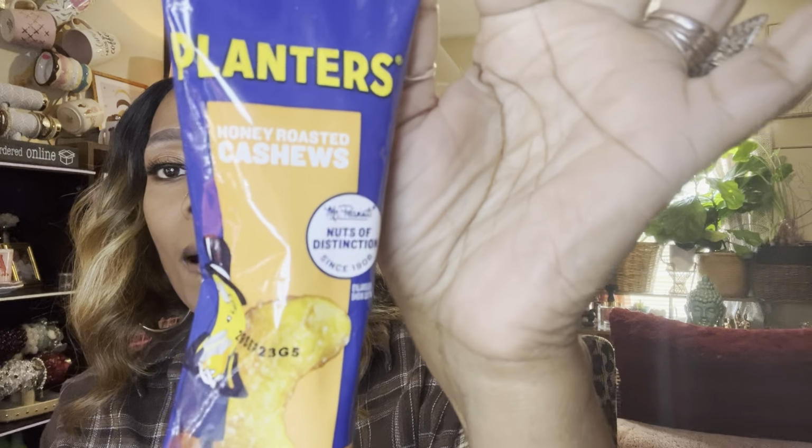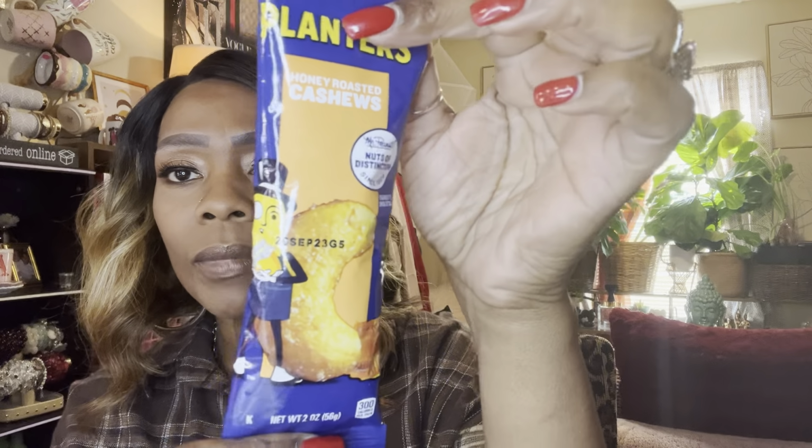They also had the Planters honey roasted cashews. So I did pick up those as well. I really like cashews, y'all. And they don't expire until September 29th, 2023. So I picked up those. Y'all, everybody has been hauling these. I'm finally getting to haul them because, like I said, I'm behind on my hauls, but I'm trying to catch up, y'all.